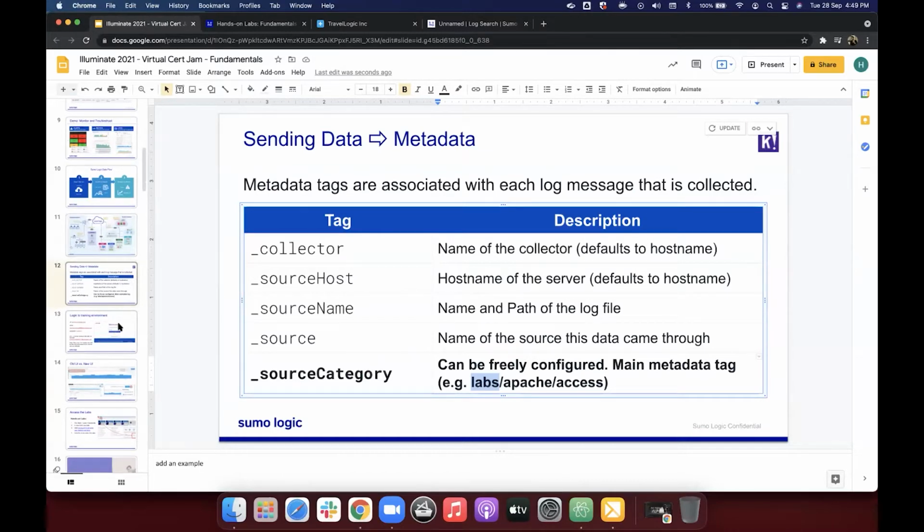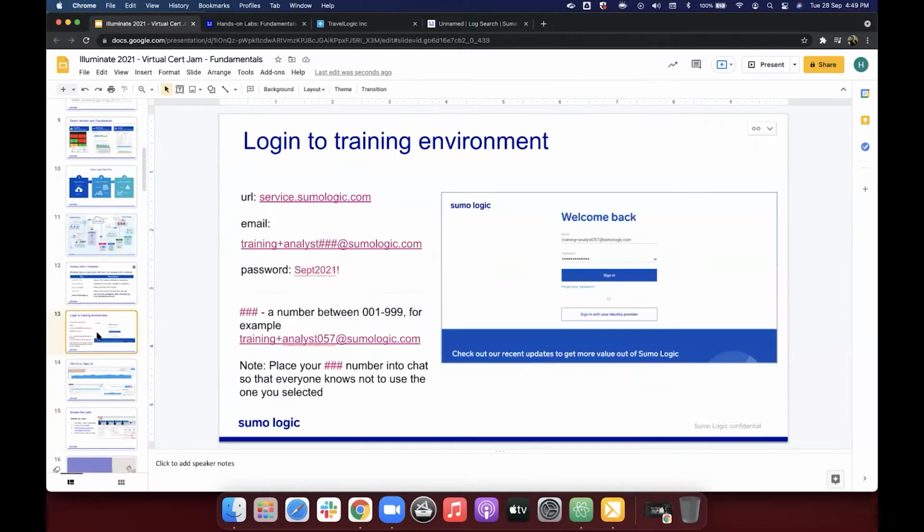Okay. Now, let's start off with the training environment to make sure that each and every one of you has access to it so that we can perform the hands-on labs. For doing that, we will be using this particular URL to log in. I would like each of you to pick a 3-digit number so that you can use separate logins in this environment. I will be picking 297.